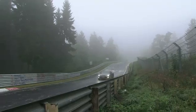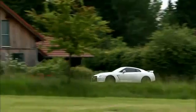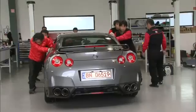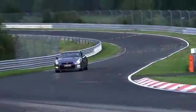Official time or not, the Nissan GT-R has fulfilled its mission. One thing is for sure, the car, the elite team, and the passion for being the best will return once again to the Nürburgring. It will be soon, and Nissan's supercar will be faster than ever before.